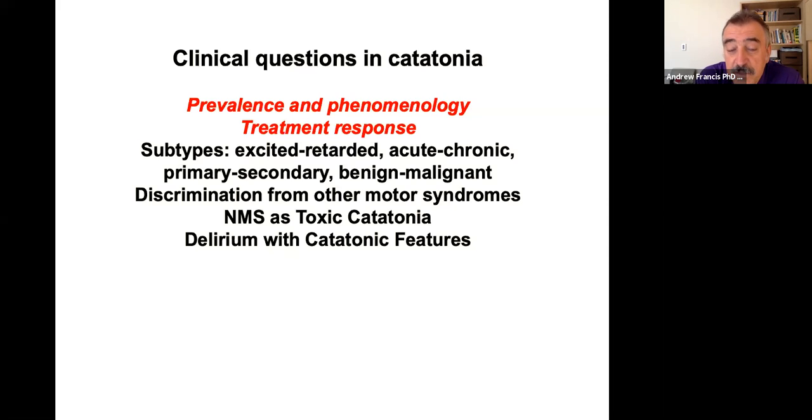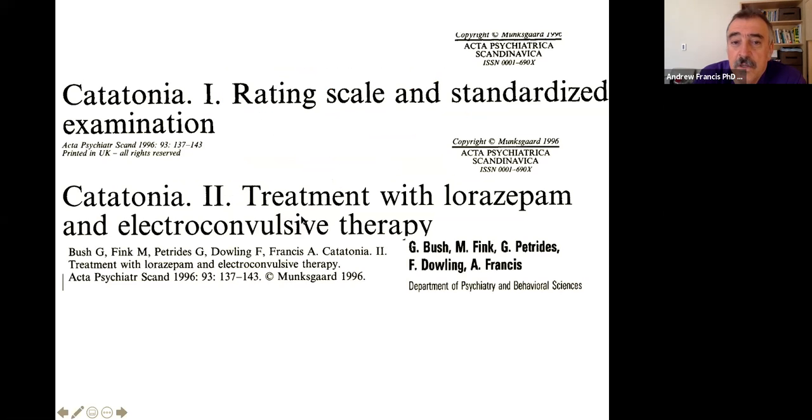This aspect about looking at neuroleptic malignant syndrome as a drug-induced form of malignant catatonia, which I'll talk about in the second half of the talk. And another aspect that's intrigued me more recently is the delirium with catatonic features. So we could answer questions in any of these, but I'll tell you mostly about prevalence, phenomenology, and treatment, and NMS.